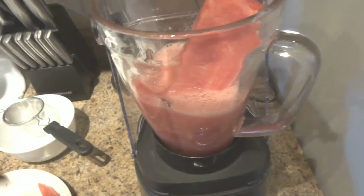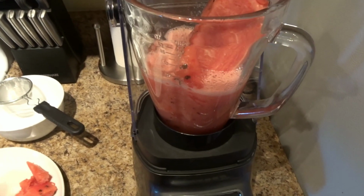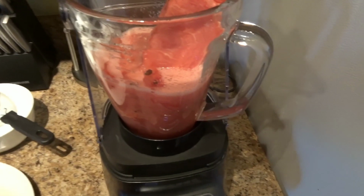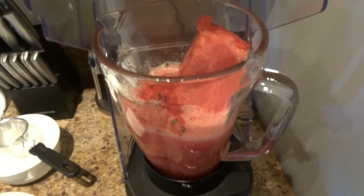Watermelon juice. You don't even have to add any water to the watermelon because it is producing its own liquid. Looks like I am going to get a lot of juice for my hair today.